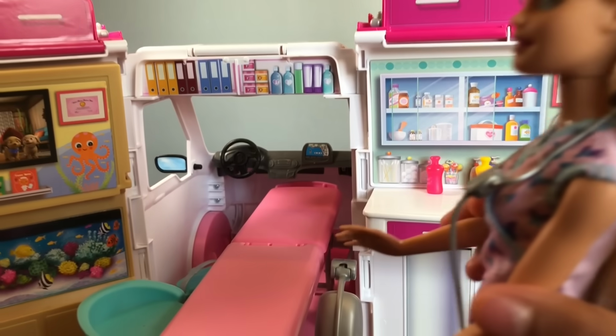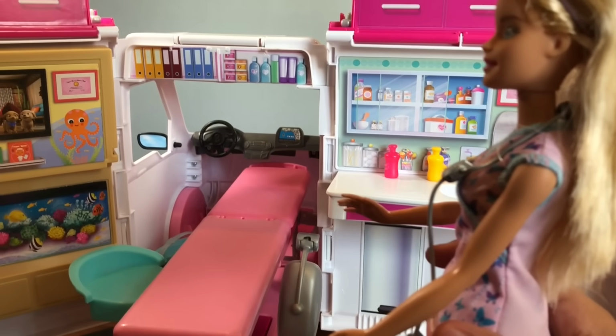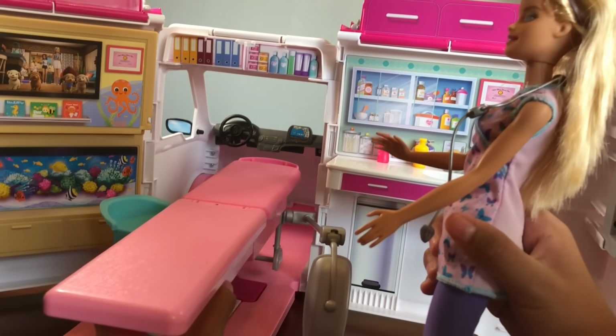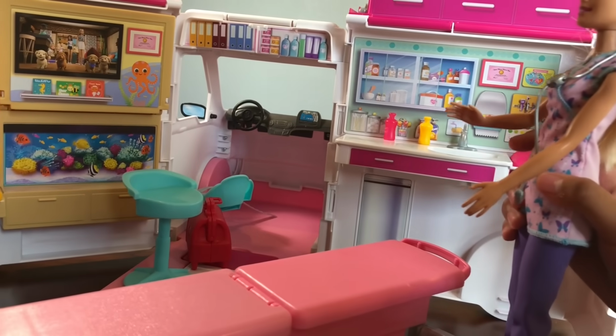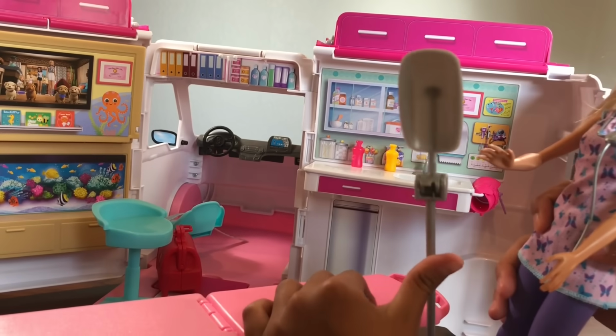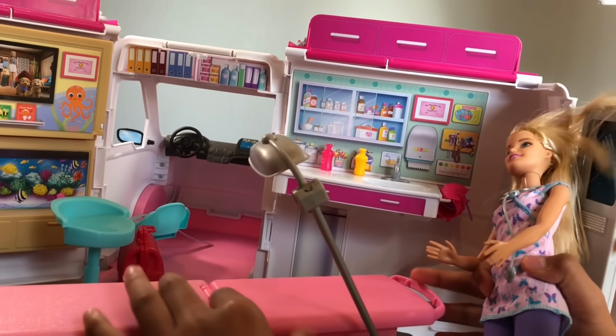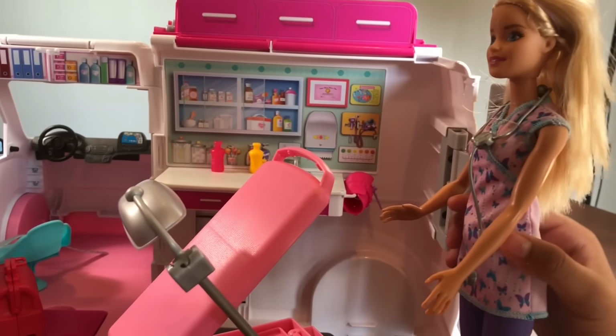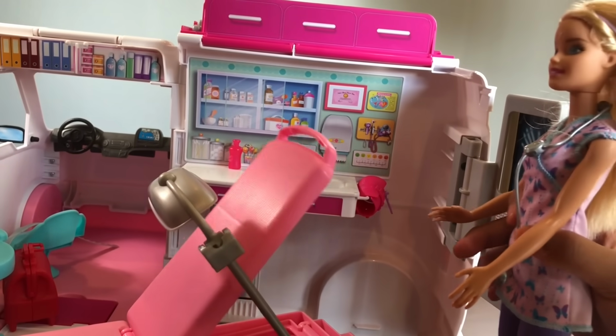Here, we got the bed for the patient to go on, and it can even go up. There's also a lamp, so we can see better. So see, we got this lamp. And we can move it. And then we got this. And you can even hold it like here.